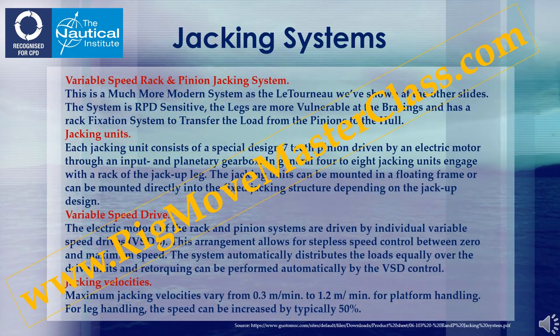Variable speed rack and pinion jacking system. This is a much more modern system than the LeTourneau we've shown on the other slides. The system is RPD sensitive, the legs are more vulnerable at the bracings and it has a rack fixation system to transfer the load from the pinions to the hull.